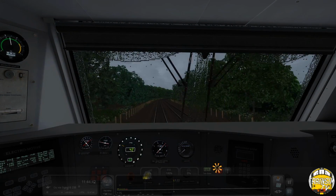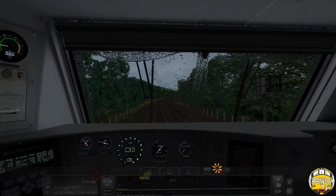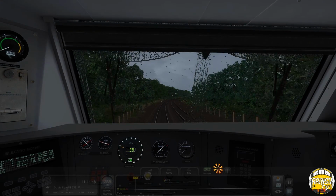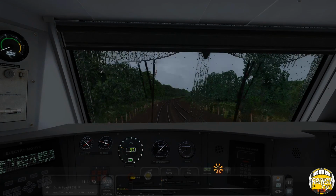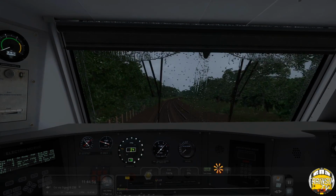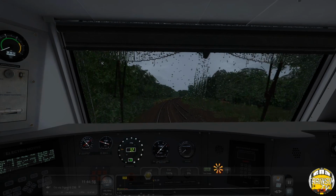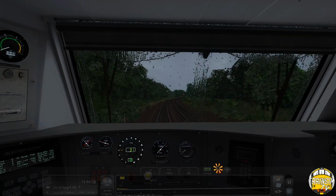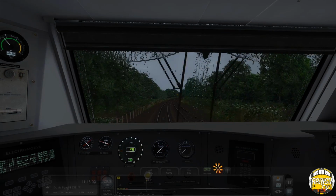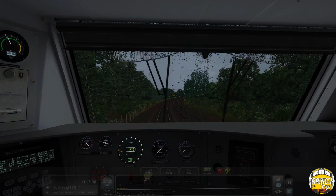Wise that I did actually do that a tab, because I wasn't sure if that 166 had turned off or not onto the Avonmouth branch, but obviously it's carried on up here. I'm going to ease off the power, just let it coast up for a minute till we see the signal. Oh yeah, it's gone yellow, that's good. Put some more power back on. We'll lose too much power on this hill. The 1 in 75.